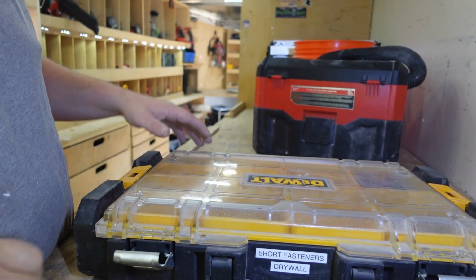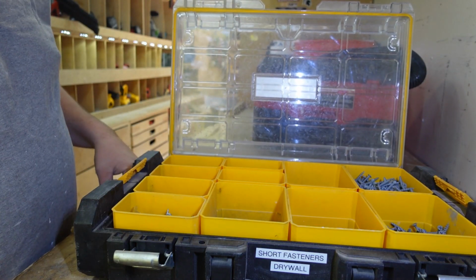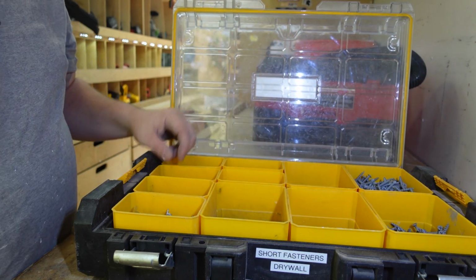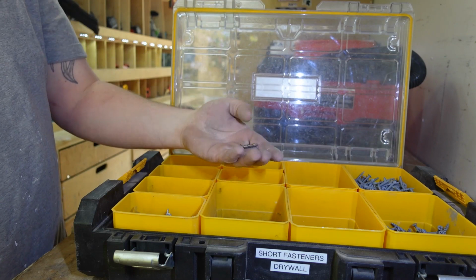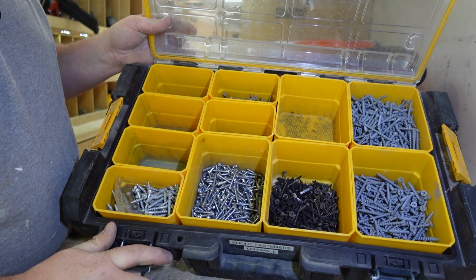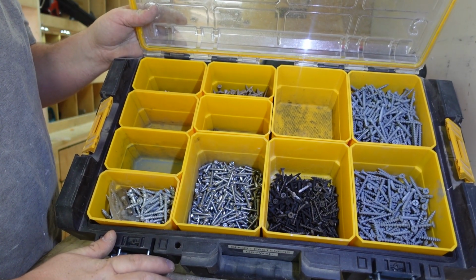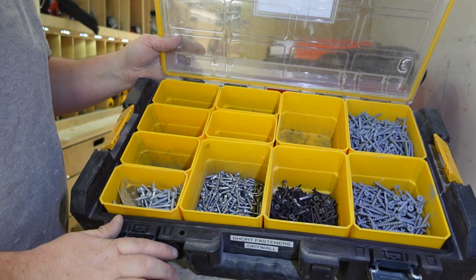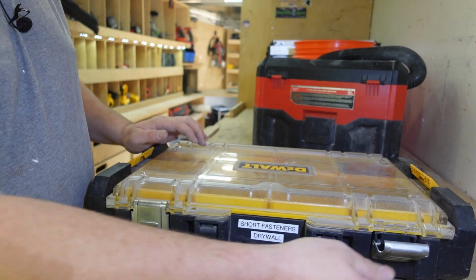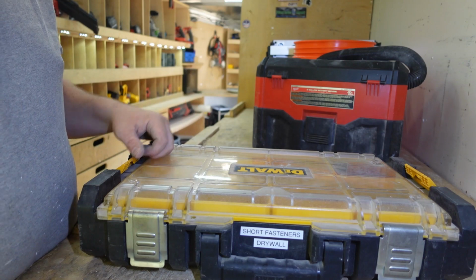All right, so we got our short fasteners and drywall screws. Pretty self-explanatory. If we're going to need a small fastener, it's going to be in here, whatever you're going to need. And then we've got our drywall screws. Obviously, if we're doing a bigger job, we're going to have way more than this for drywall, but it's here, and this has helped us out tremendously. And we've got extra bins in there that are empty, so room to grow. If I need to put something in there, if we have extra, it's available.